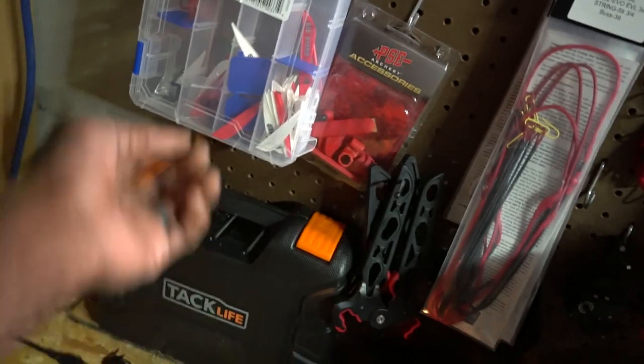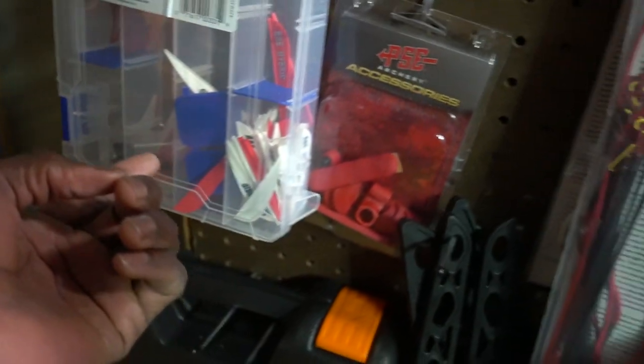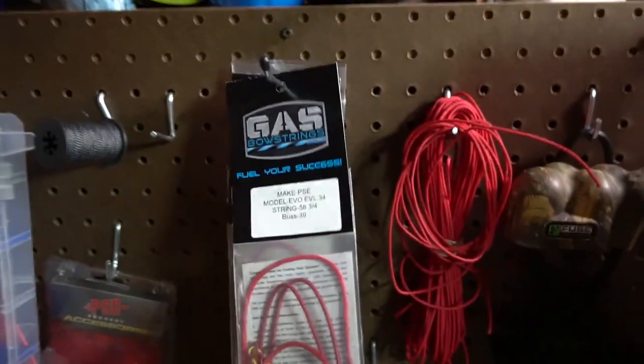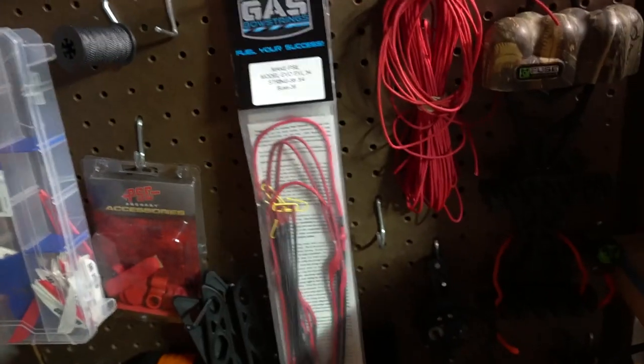Got some fletchings. It fell out right now, but I got serving string up here, D-loop material, extra accessories for my rest, extra accessories for my peep, stuff I need to set my string. Here's my serving material for when I'm working on the bow. D-loop material. Here's some strings. Now that I got everything set up, this is the next step: put my red and black strings on Black Betty.